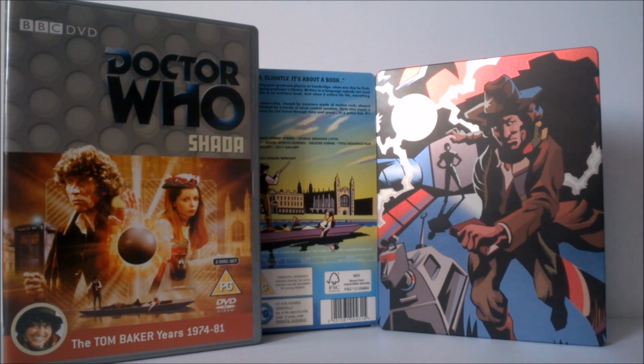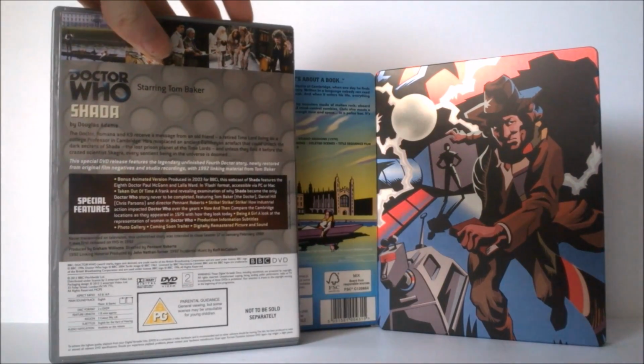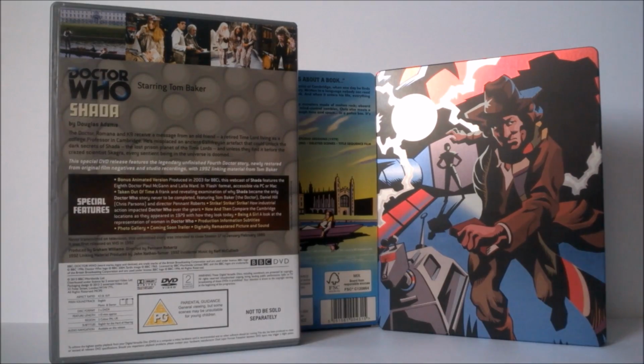So the audio commentary, I do believe, involves a little bit of a similar one that is seen on the DVD as well, along with a few different highlights from the 2017 animated version. And I do believe that Taken Out of Time, just flipping around to the back, in fact, so you can see the different special features on this release. Taking a look at the special features on the back of this release here, and then comparing them to the ones on the recent 2017 release.